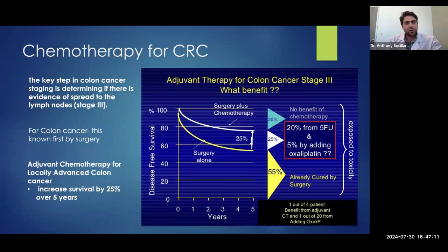Now, I'm not going to go into the nuances of rectal cancer. That's a whole other can of worms. But broad strokes for colon cancer, patients can enjoy up to a 25% increase in their survival benefit from our current chemotherapy modalities. And that's 5-fluorouracil and oxaliplatin, or FOLFOX therapy, which is the National Comprehensive Cancer Network's guideline goal-directed therapy for that.